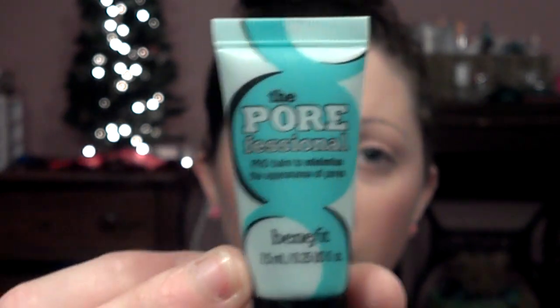Now I'm going to take, you know what guys, I totally forgot my primer. Oh my gosh, I feel like an idiot. I do prime my face before I apply my foundation, and right now I've been using the Benefit Pore Professional. So it looks like this. Supposed to help reduce the appearance of pores and keep your makeup in place all day long. But I completely forgot to apply that. So I apply that and then I put on my foundation.